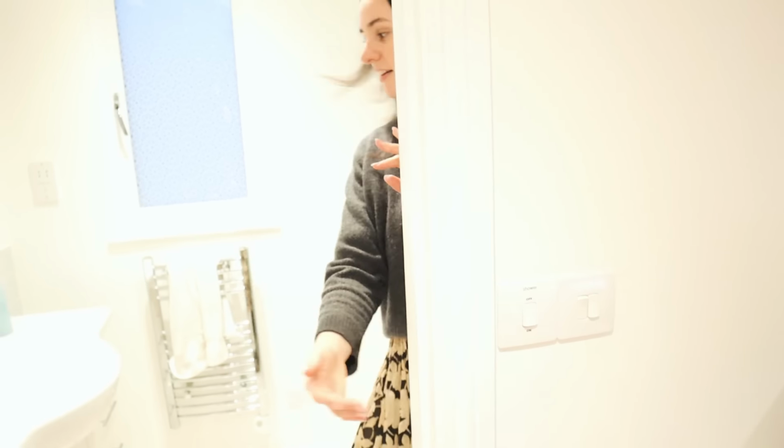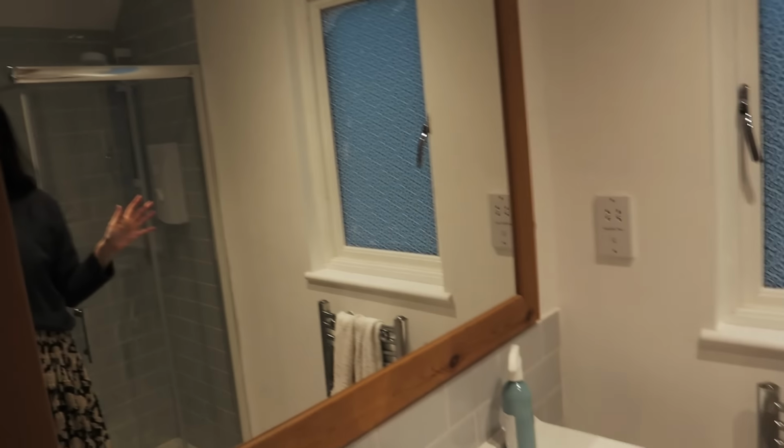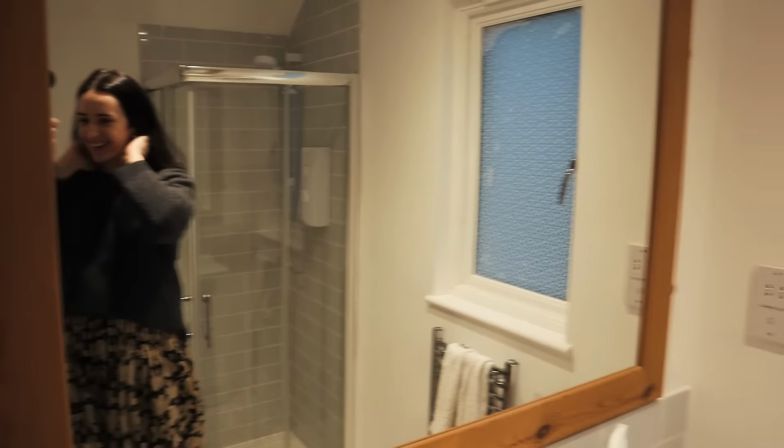Wait, that's not the light, is it? Nope. Here we go. Nice little bathroom. So I think this used to be essentially like an Airbnb. And eventually we're definitely going to do a makeover in here. I want to get rid of the ceiling and make it like a vaulted ceiling and clad it and make it all fun.